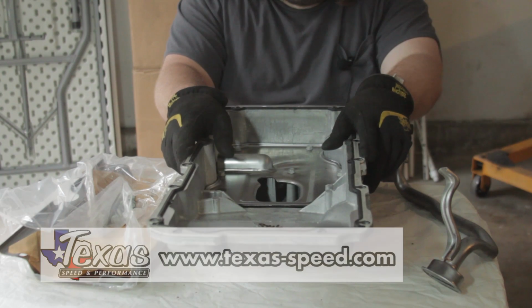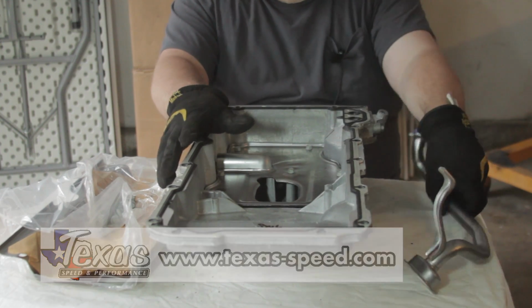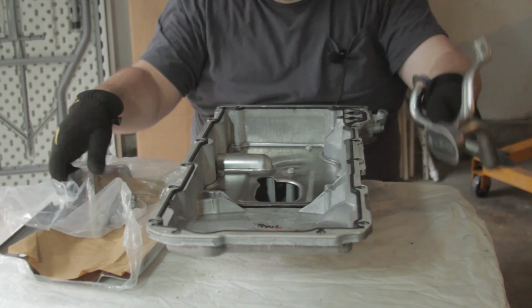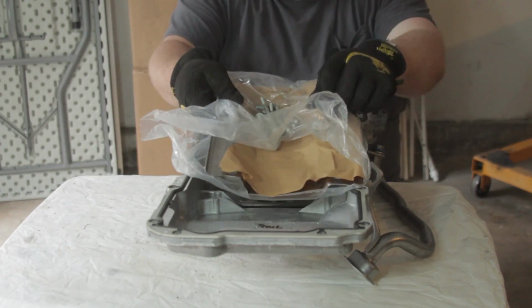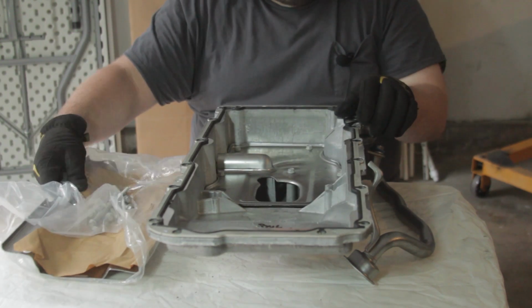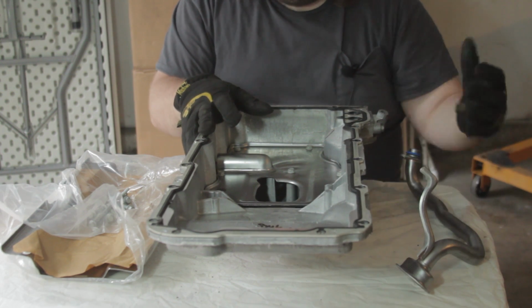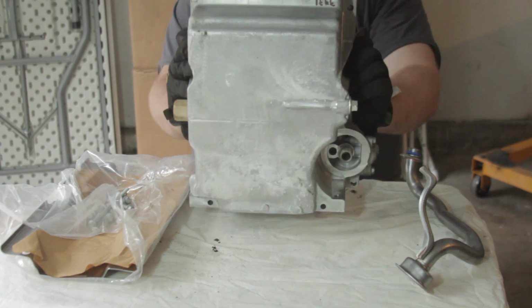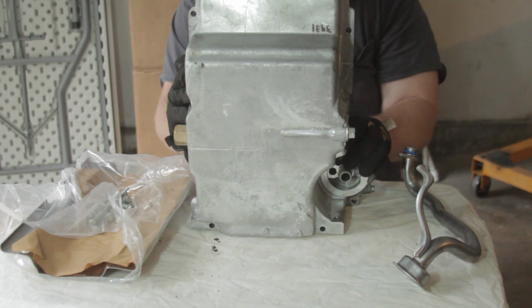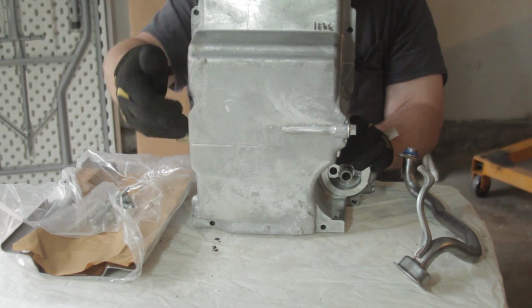So I got this rear sump cast aluminum pan from Texas Speed and Performance, and it's a complete kit. Comes with the old pickup tube, new baffle, new bolts, including these longer bolts for the rear of the pan. As you can see, it is a rear sump, so that way it works on most two-wheel drive applications, and it relocates the oil filter to right here, so that way you have plenty of cross-member clearance and you don't have to worry about having to deal with the four-wheel drive.